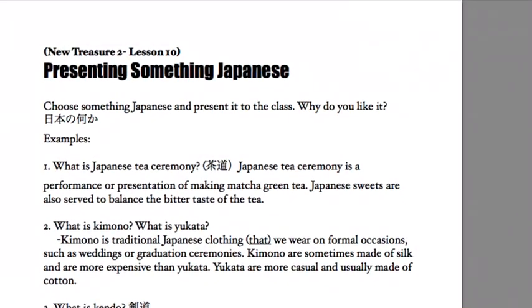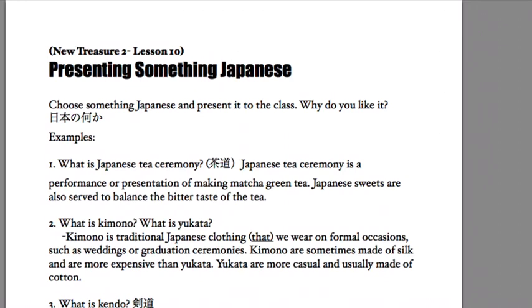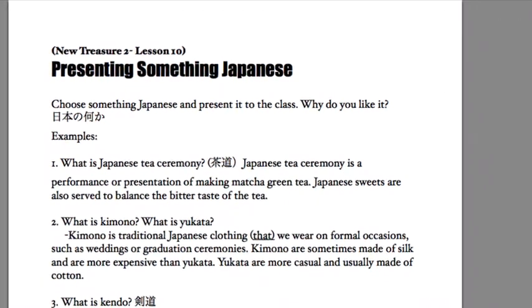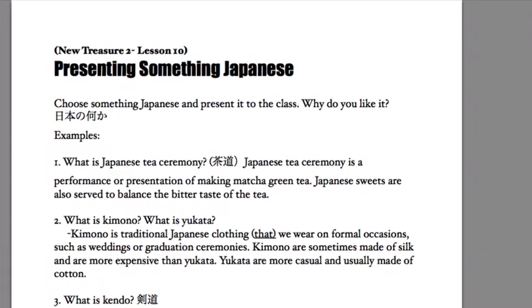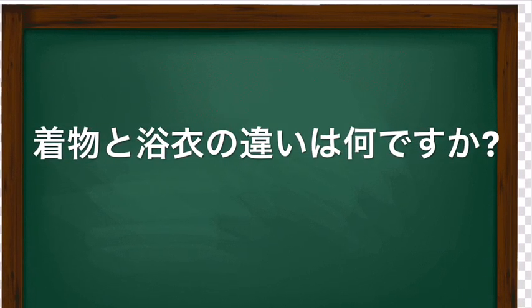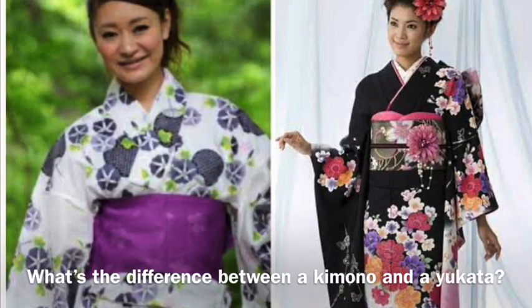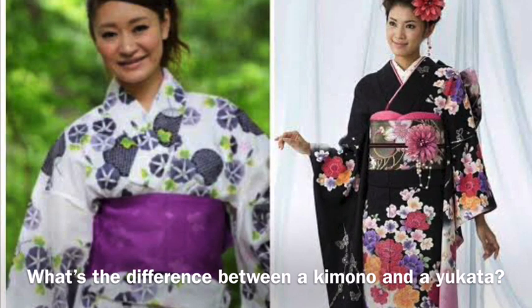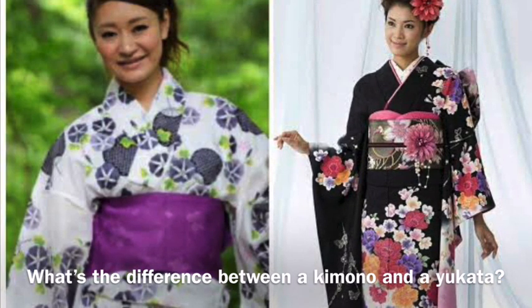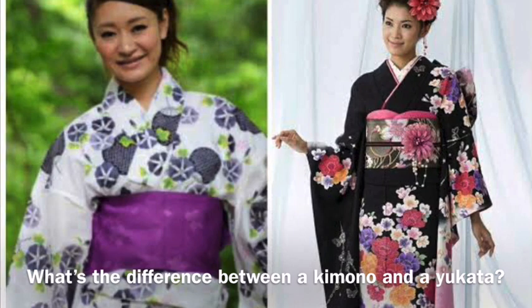Okay, let's look at number 2. Repeat. What is kimono? Or what is yukata? Or another question we can make is, can you say this in English? What's the difference between a kimono and a yukata? Okay, please repeat. What's the difference between a kimono and a yukata?